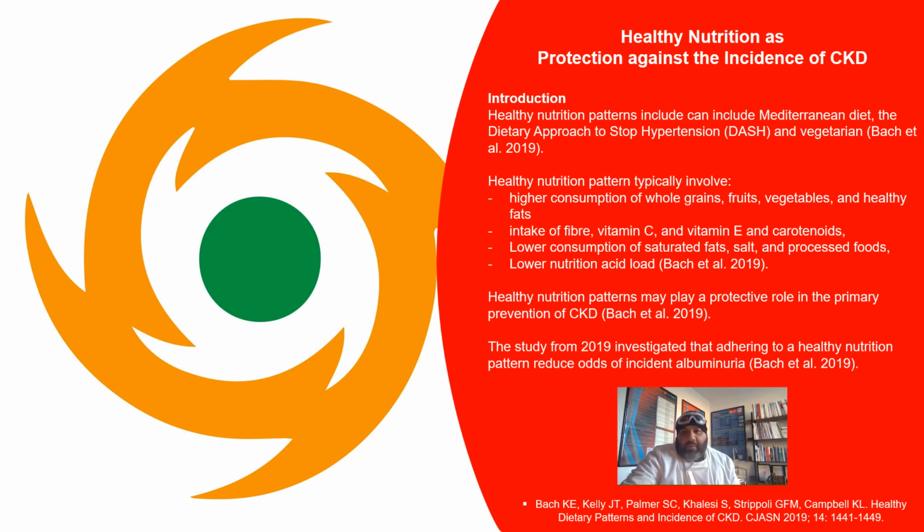Healthy nutrition patterns can also include higher consumption of whole grains, some fruits, not all fruits, some vegetables, and in particular healthy carbohydrates. Intake of fiber, for example, vitamin C, vitamin E and carotenoids can be helpful. Lower consumption of saturated fats, salt, and processed foods would be important. Lower dietary acid load has also been documented as advantageous.